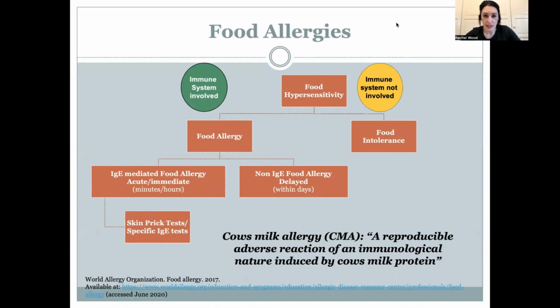So when we talk about food allergies, we talk about food hypersensitivity. So food intolerance is where the immune system is not involved. And this is the lactose intolerance that I was previously talking about, where the enzyme lives within the gut wall and the immune system is not involved with the intolerance and the symptoms. And then you have your IgE and your non-IgE food allergy, so what we call acute and delayed symptoms. And often the delayed symptoms are classed as an intolerance, but actually we would class it as a non-IgE food allergy, as the immune system is still being involved. It's just a different mechanism to your acute IgE reactions.